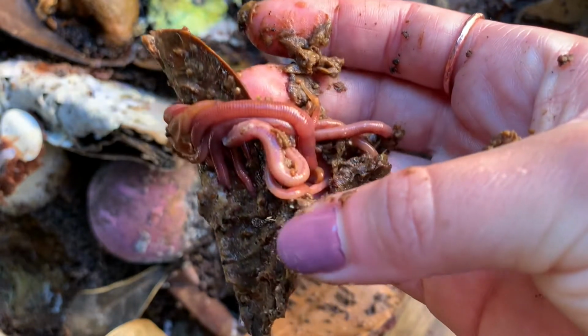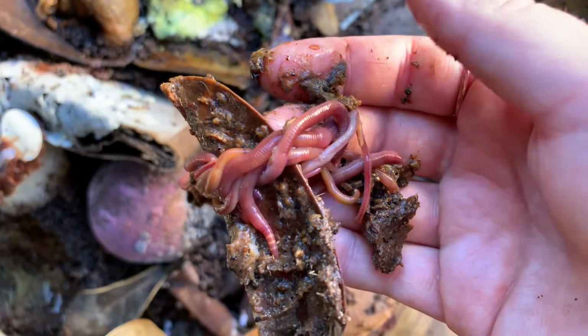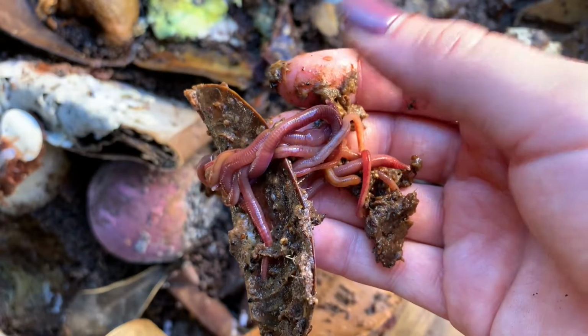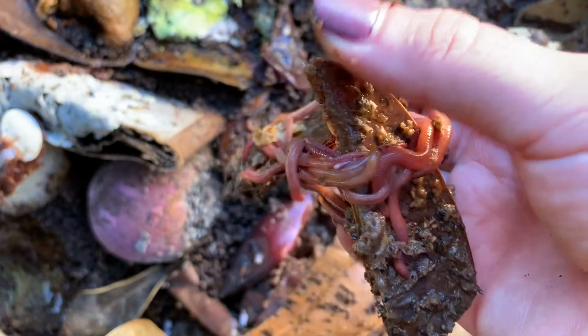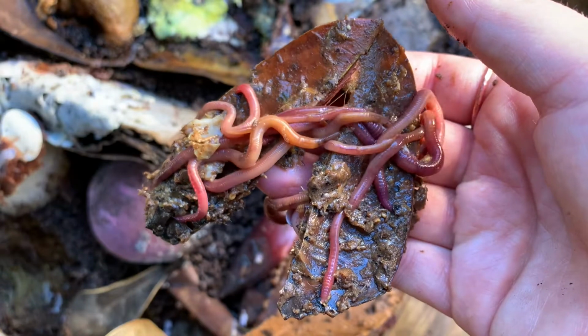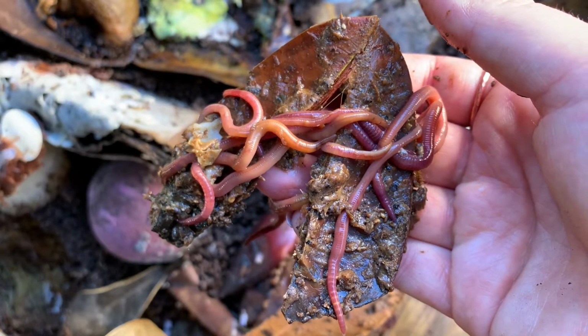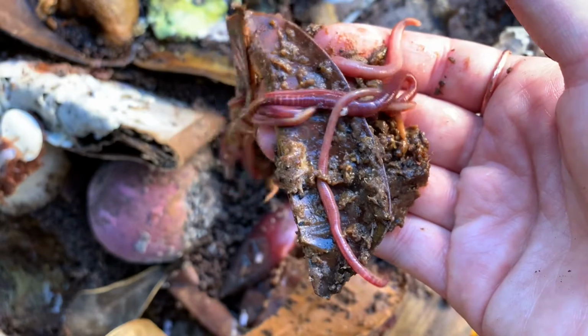Those segments help the worm to move. So worms only have 2 types of muscles. One type helps them to expand and get long and skinny. The other helps them to contract and get short and wider. So carefully watch how these worms are moving and stretching and then contracting. That's due to those segments.